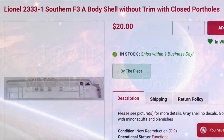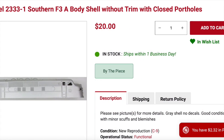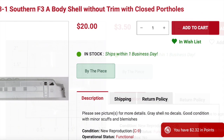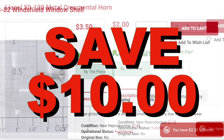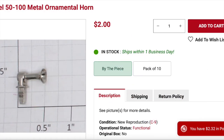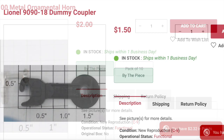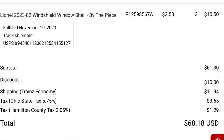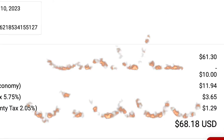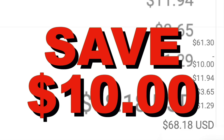A month later, I saw an unpainted F3 shell for $20, so I added a few more items until I reached the $50 threshold, and then used a different code for $10 off. Each code only works one time, and there may be an expiration date, but I haven't encountered that yet.